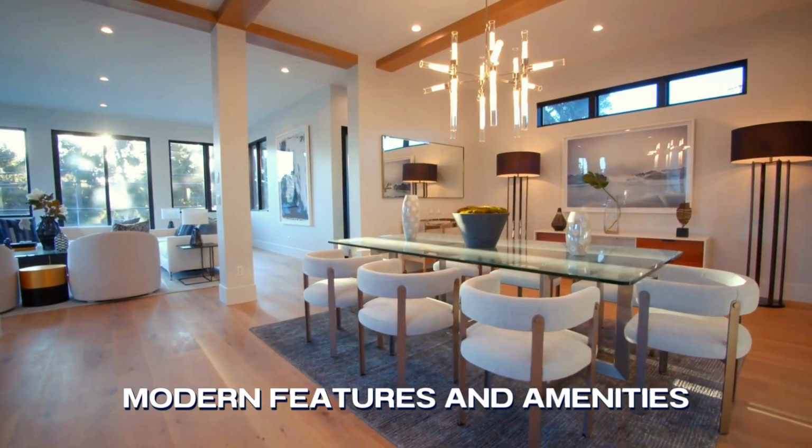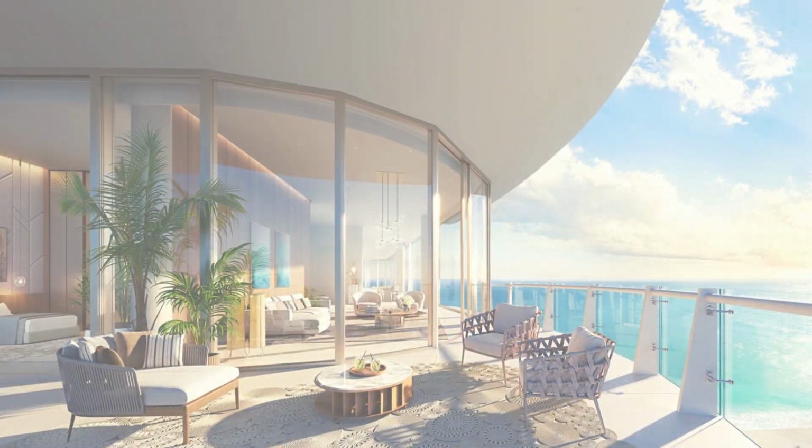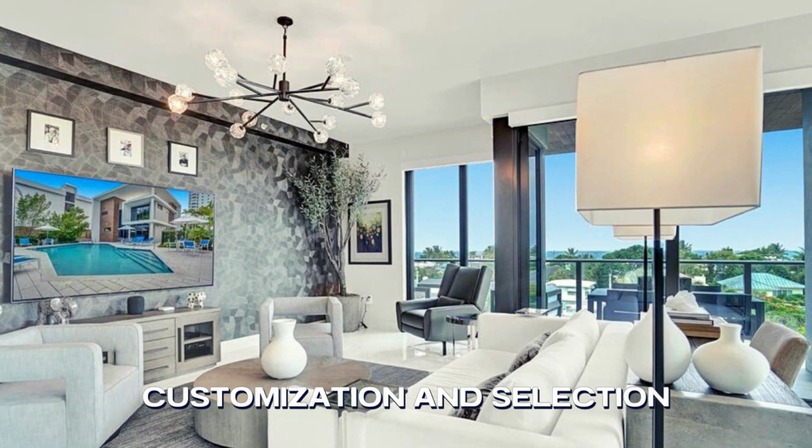So we'll start with the modern features and amenities that you're going to be getting. It's all brand new. You're getting top of the line finishes, cutting edge design. Anything that's trending, the latest and greatest, should be incorporated into the design of your new construction home. It's just so exciting to get a brand new home. It's almost like when you peel the little plastic thing off of an electronic. I mean, it's just fresh and fun. It's really special.